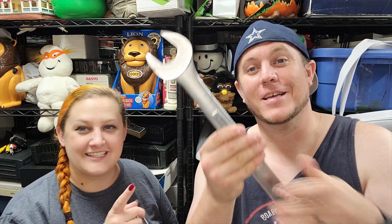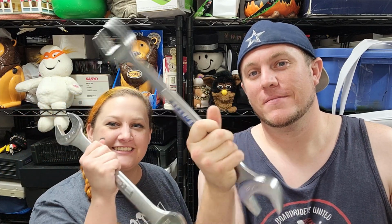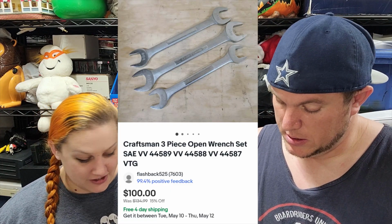And then we got this. We sold some wrenches. Yeah, if you look at the picture, you'll see the wrenches, right? And that's what I was looking for, was wrenches. And then this popped up. This is the biggest one. They're all a little bit smaller than that. This is definitely a weapon, someone could kill somebody with this. But that 3 set of Craftsman open wrenches sold for $100 shipped.